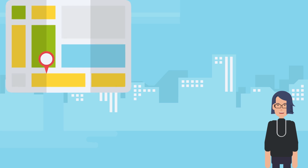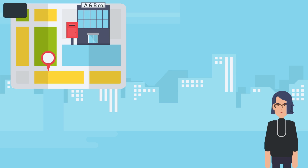The business address of the company is where the company's head office is. It is the place where an entrepreneur carries out his business activities or a place where the management of the company operates. Before the registration of the company, the founder must provide a business address.